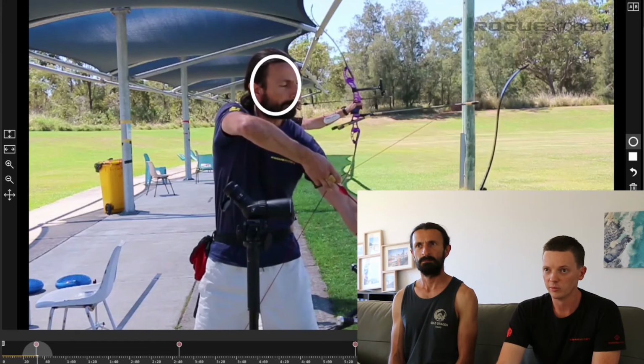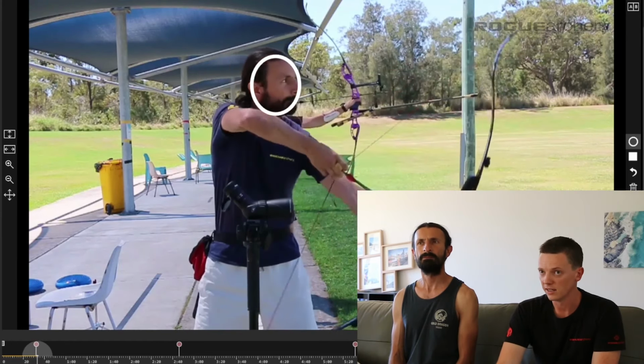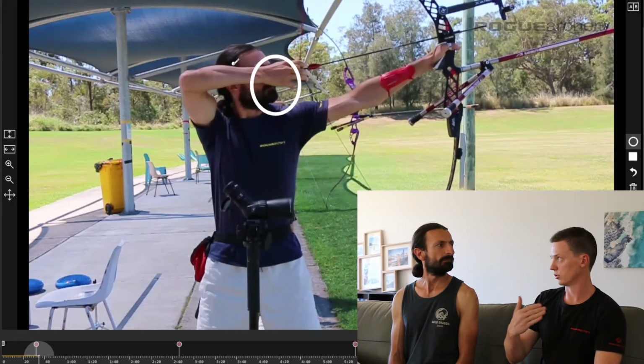Your eye focus at the moment is on your hands, which is fine. However, the last step of the setup position when you set your hands on the bow is to now direct your eye focus towards the target and set your head position. Okay. And then you have a stable, consistent head position from which to then proceed through the shot process.